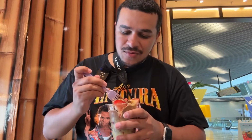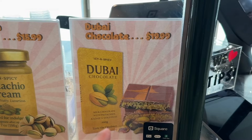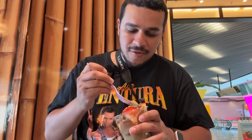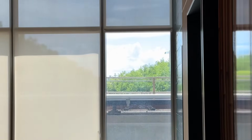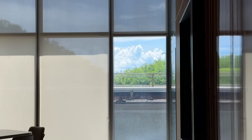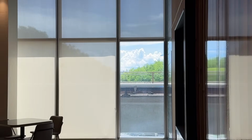It's not bad. Would I pay $16 for it? No. But I don't know what the value of Dubai chocolate is. They were selling it for $20. I mean, who knows? Maybe this is what all of them go for. It's really cool. You can see the metro rail passing by from time to time through that open window right there. The tracks are just on the other side.